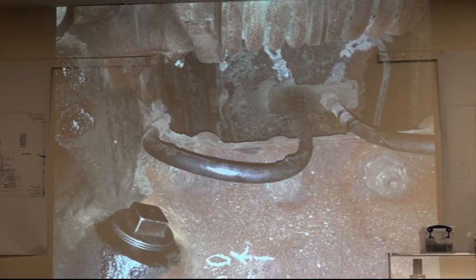Lubricator lines. These particular lines are the lines that were on the locomotive when it was donated. A vast majority of those lines were still serviceable. Some of them were rotted and we had to replace them. But a very good number of those lines, all we had to do was simply flush them out and go.